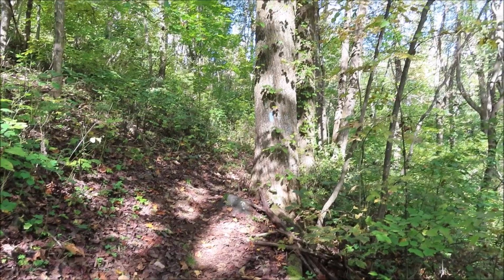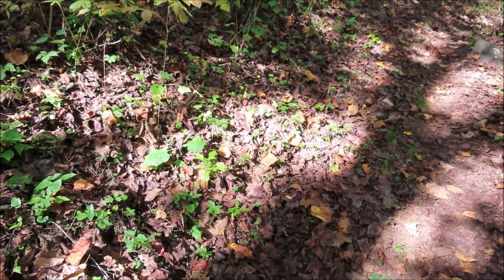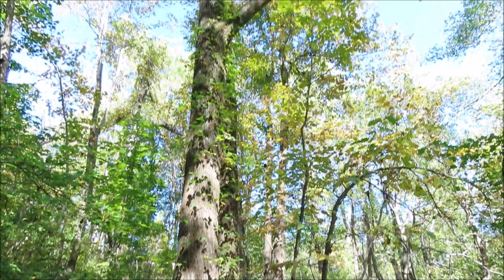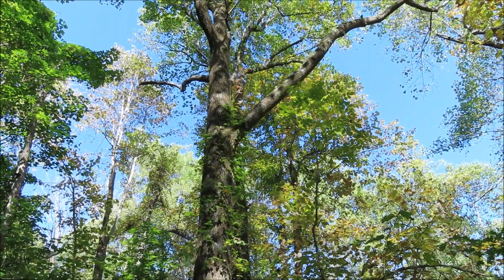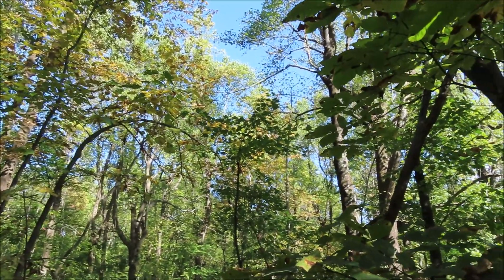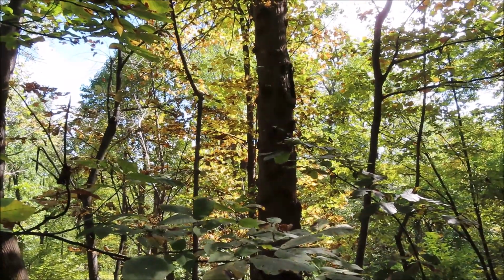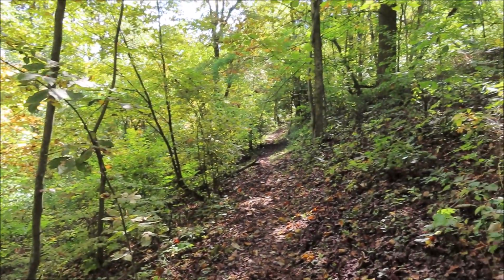Just getting started on this Eaton Hollow Trail, but I thought I'd point out that see, the leaves are starting to fall off the trees here. And if you look up there, you can see shades of yellow in the leaves now. So this is at about 2,500 feet. Here's back this way, looking more into the sun. See that? Back that way where I came from.